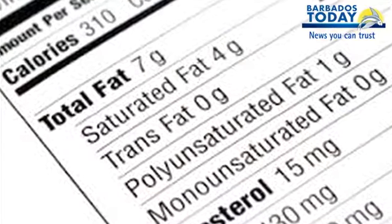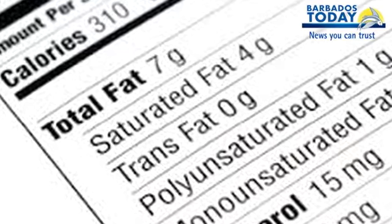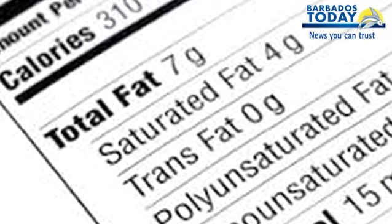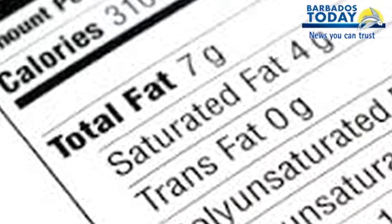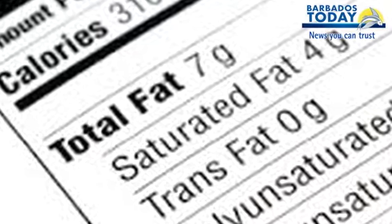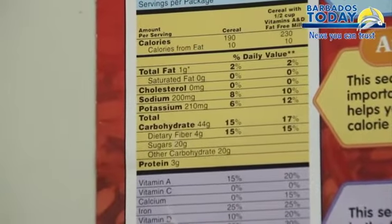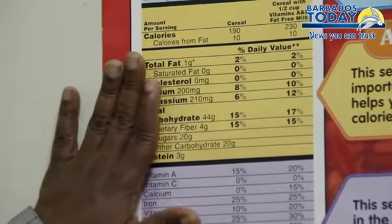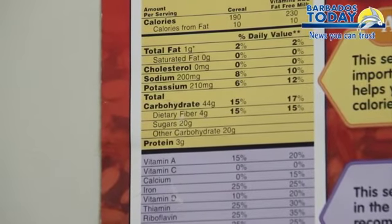We move on to some trouble areas for most people: total fat, saturated fat, trans fat, cholesterol, and sodium. The dietitian warns that if these are not monitored closely, they can lead to chronic diseases, hypertension, diabetes, strokes, and cancer. It says saturated fat 0. So that is what you want. You really want the ideal per serving. As it relates to total fat, you want it to be less than 3. And for saturated fat, you need it to be less than 1.